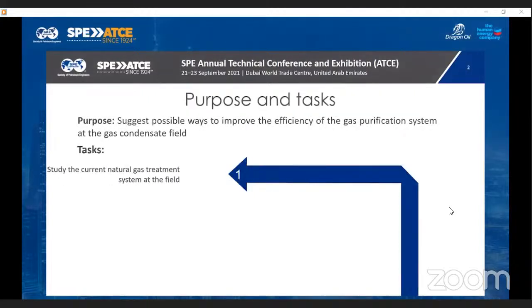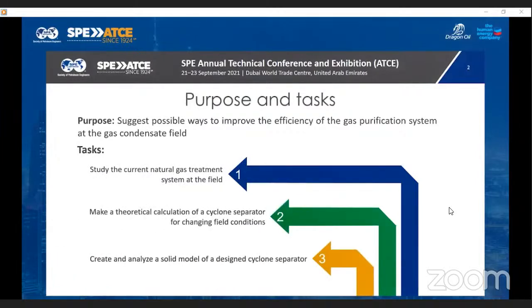The main purpose of this work is to suggest possible ways to improve the efficiency of the gas purification system at the gas condensate field. To achieve this purpose, we have several tasks: study the current natural gas treatment system at the field, make a theoretical calculation of a cyclone separator for changing field conditions, and create and analyze a solid model of a designed cyclone separator.